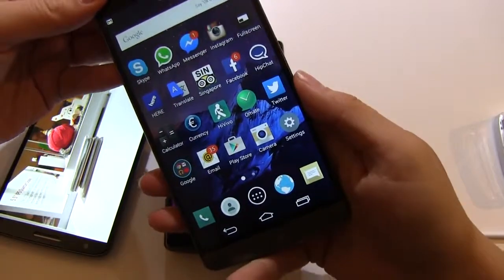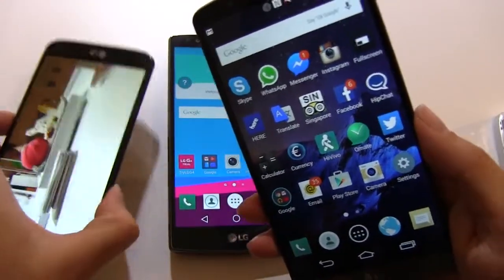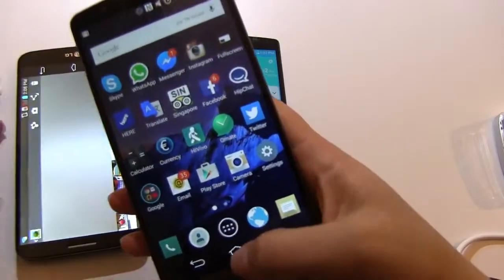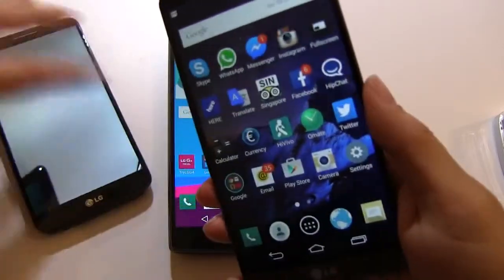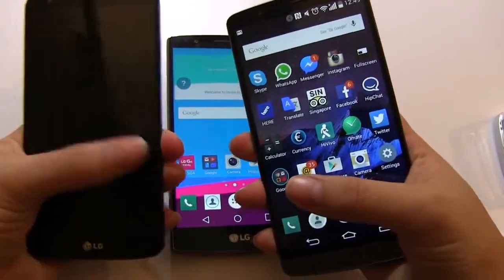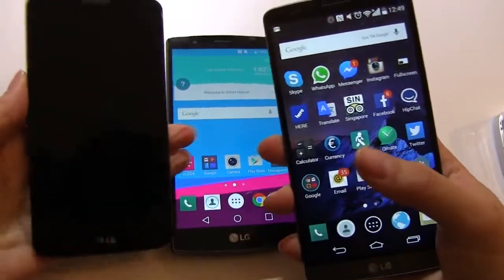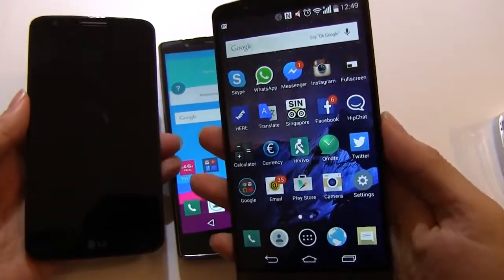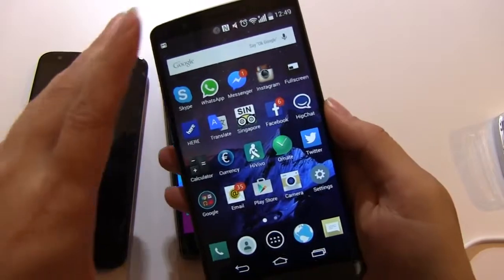I wasn't as much of a fan of this. So this was a 5.2-inch display, 1080p, and then they came out with this 5.5-inch display that was just a lot bigger. When it came to using it with one hand, it just wasn't as easy. You couldn't reach to the other side as much. There's just a lot to love about the G2. But then the G3 came, and there was a lot to love about it as well.